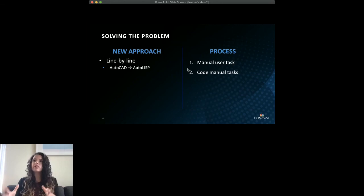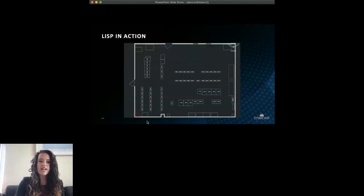Then I went through the process of coding each and every one of those individual tasks that I did. And it was really cool because I could write a manual task that might need to be halfway through the program, but I could actually run it right then and there and see if it worked. After I got that wrapped up, I then took all of that manual code of that process and I was able to wrapper it and automate it. So we can see that in action here.